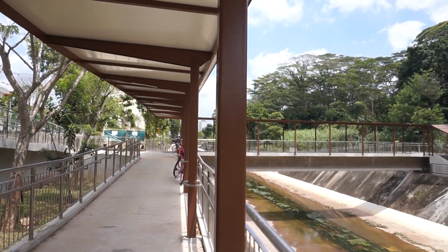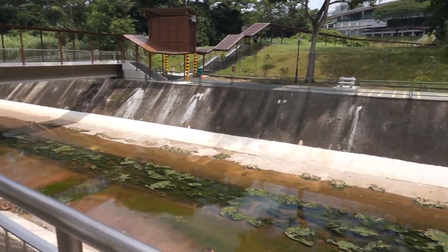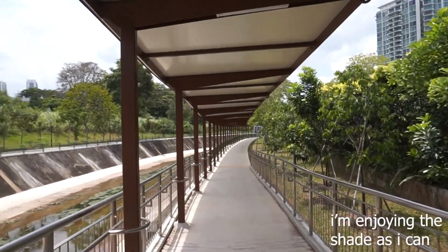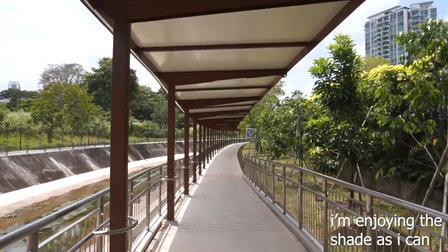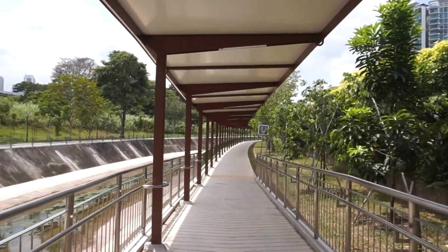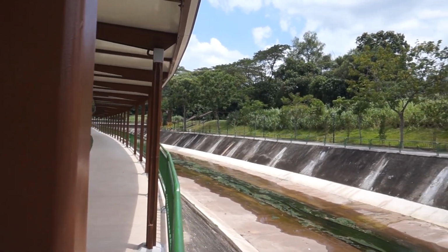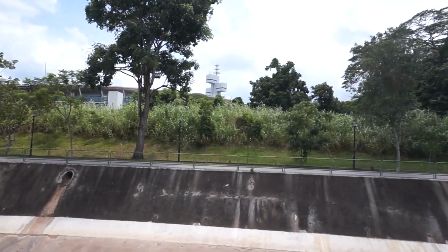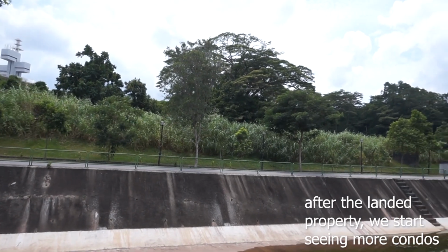Welcome back. So now we are in the comfortable shade along the Sungei Ulu Pandan, and we're going to continue walking down that direction. And as you can see, we are starting to come across more condominiums, which are starting to appear further down the river, and across from us is still an empty piece of land.